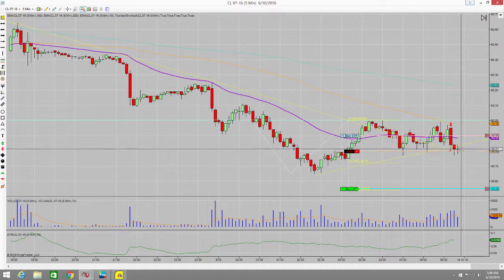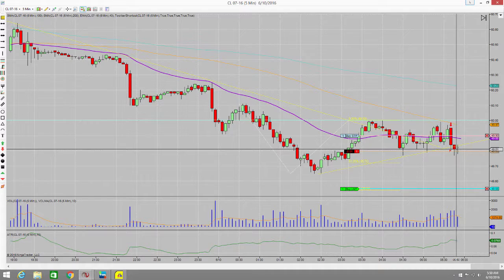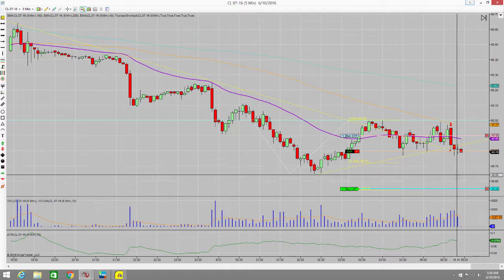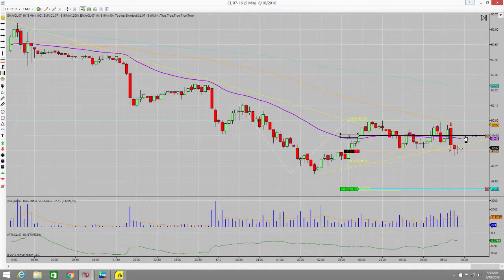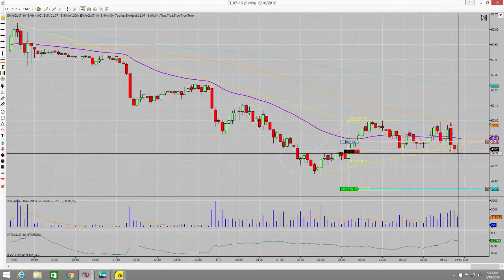This is not a good sign so far, though. We put in a doji on this candle, which can be a sign of a reversal. Not always, but it's something to be aware of, and I actually am going to, now that we've got two candles here, just go a couple of ticks behind, just reducing risk.